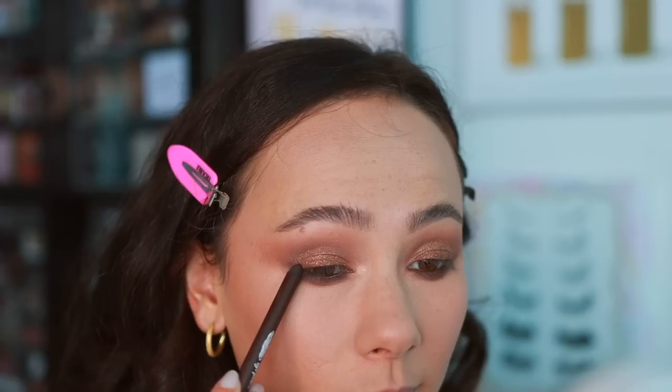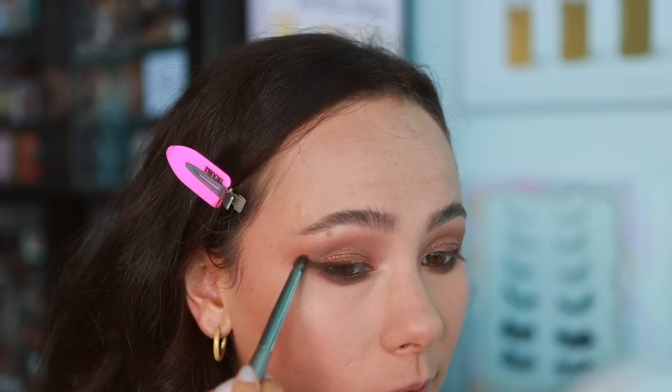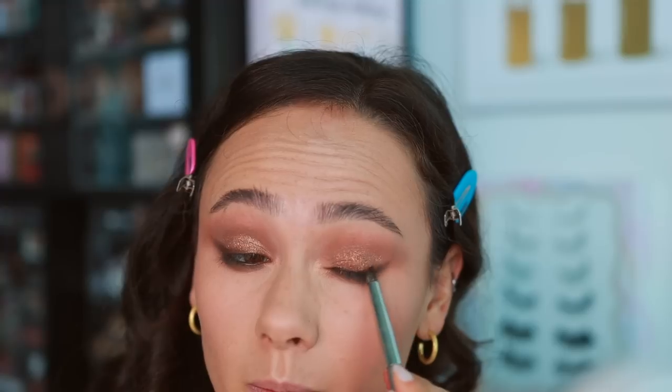I spread it along the lower lash line, and you'll see that spread on the waterline was super duper uneven, and so I had to go in with a brush to blend it out and make it smoky to make it look intentionally messy. And then on the upper lash line, don't even try to get a precise line with this. You'll see what I had to do was put a little bit on the outer corners, and then I used a small brush and smoked it out.